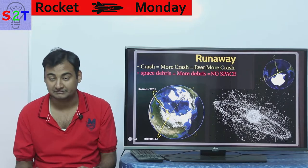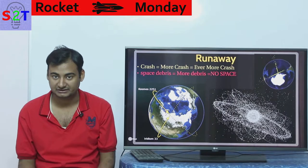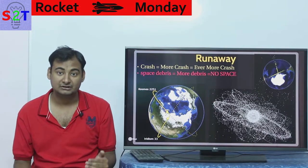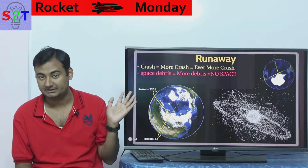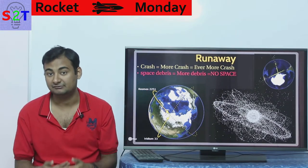But if it creates debris that is causing collision with 100 more, yeah, then the chain reaction is like a nuclear reaction, you know, 1 to 10 to 100 to million. So in that sort of scenario, we'll have space debris that will cause more debris, and then we'll end up with a scenario where we'll have no space.